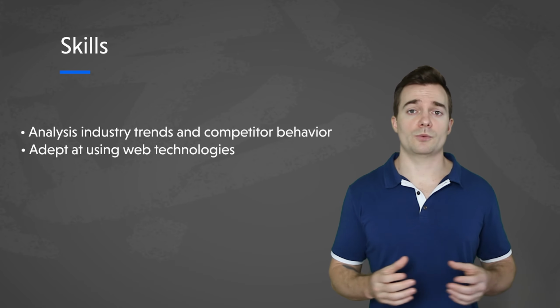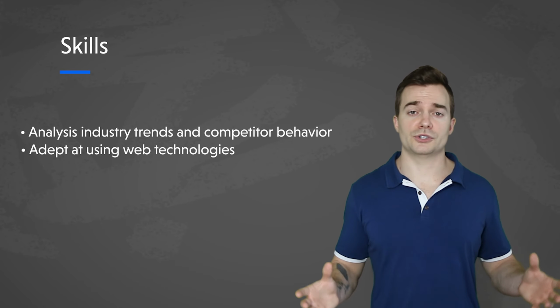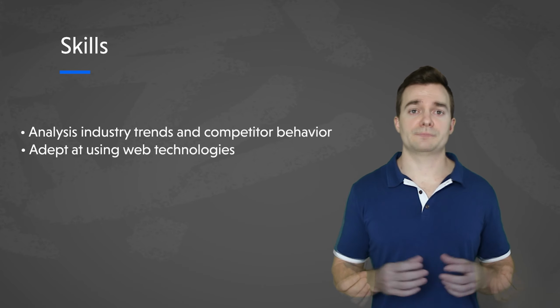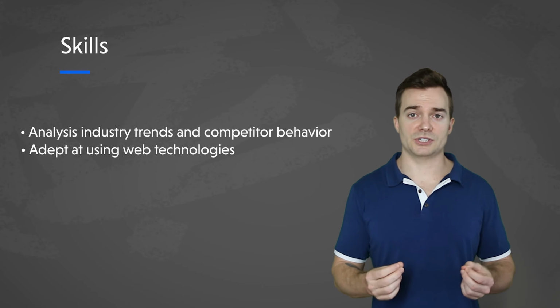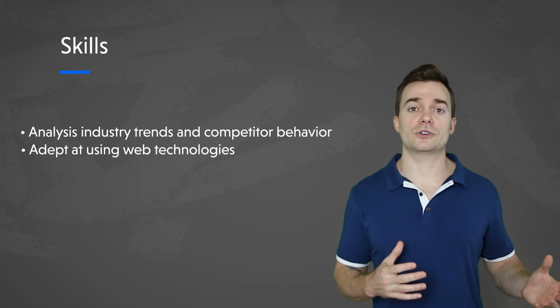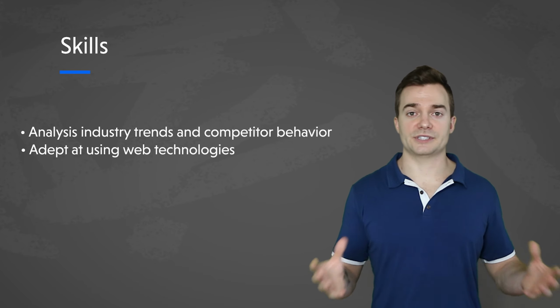Similarly, being competent with web technologies is also important for an associate product management position. As you know, software applications are specially developed to manage customer relations, which in turn allows the marketing department, sales department, and technical teams to keep track of the product success.